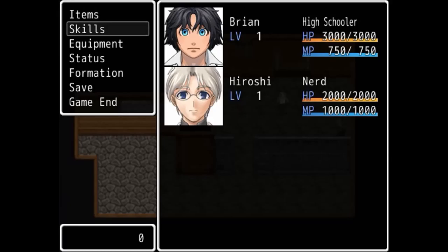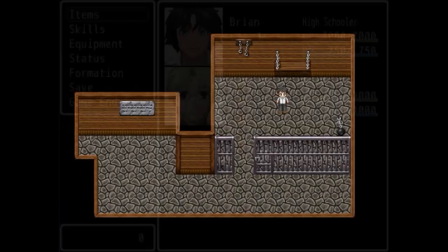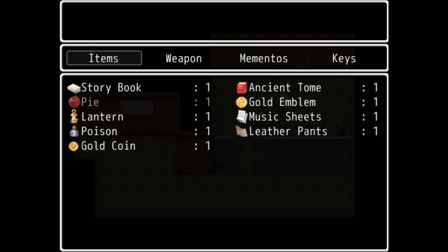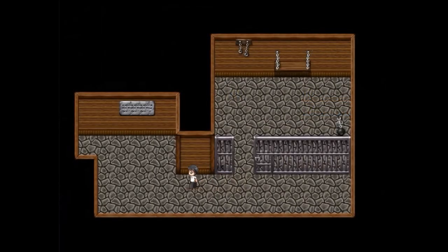Okay, now that I got gold piece B, maybe I can combine it with gold piece A. I combined the two gold pieces. What did it make? A gold emblem. That's probably the thing I have to throw in the water! Yeah, if they are separated by water... Got it! I got it! I'm a genius! To the basement!